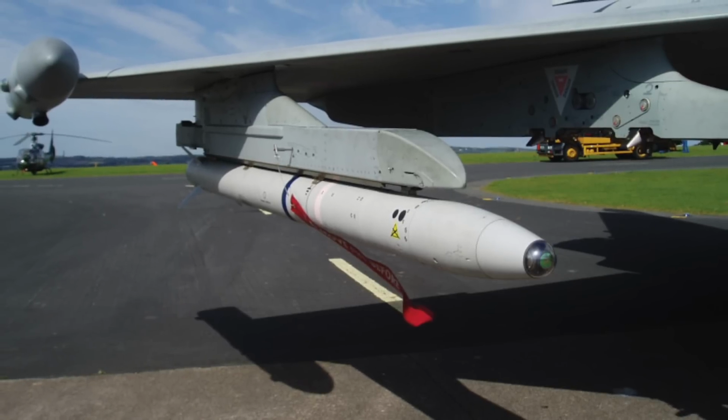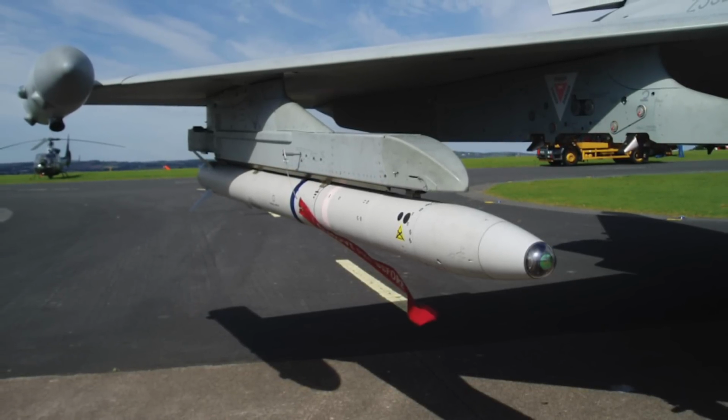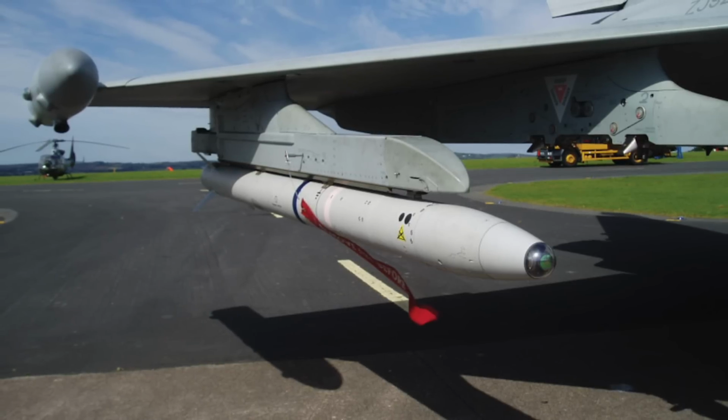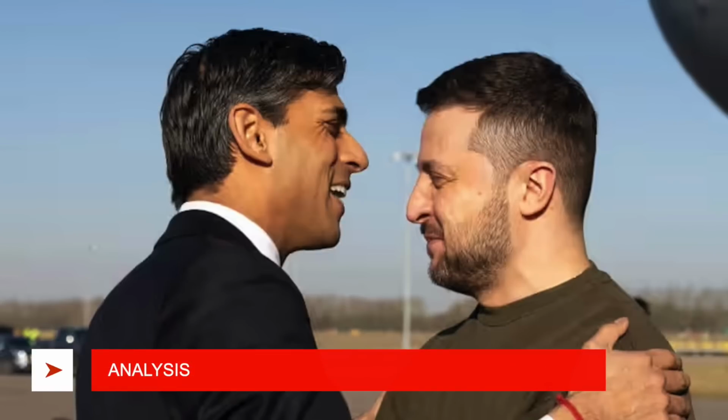ASRAAM retains a 50G maneuverability provided by body lift technology coupled with tail control, which enables it to take on highly agile targets. Kyiv has been urging its NATO allies for increased air defense capabilities to effectively counter the damage caused by missiles, drones, and other hostile aircraft targeting its equipment and troops stationed at the front lines.